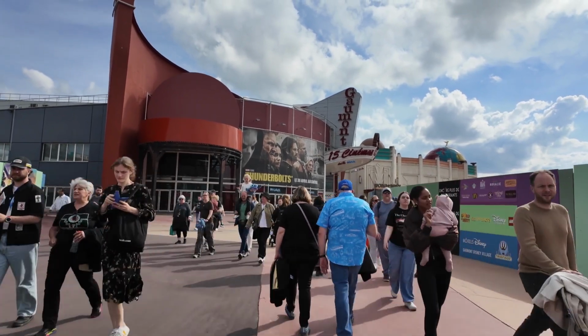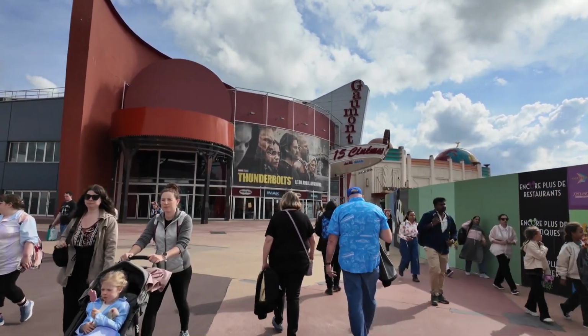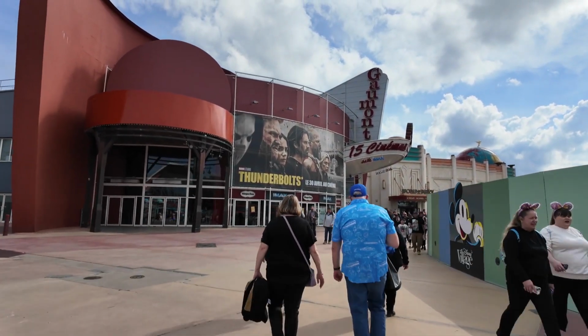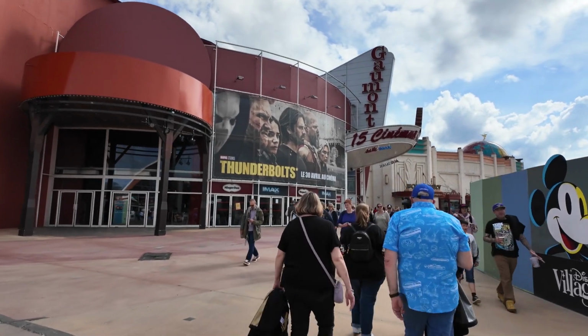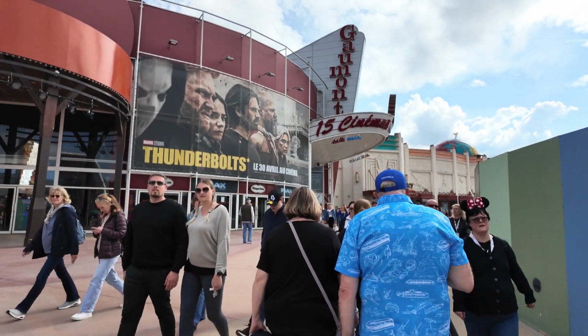Disneyland Paris also has a big cinema here. Most of the films will be in French, so if you don't speak French, you probably won't be able to watch the films because they are dubbed rather than subtitled. However, I do think they have started doing some screenings in the original language of the films.